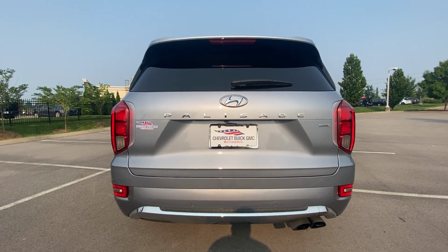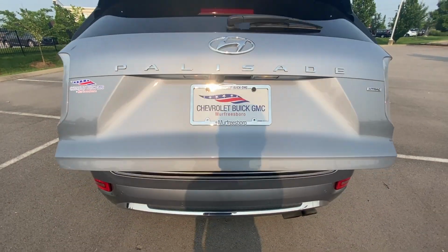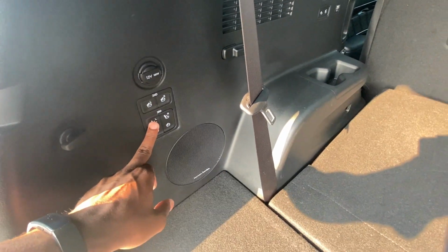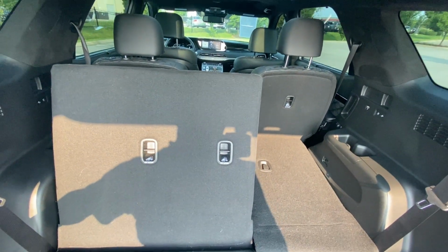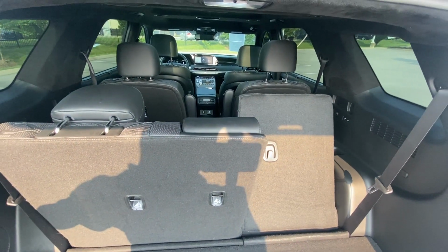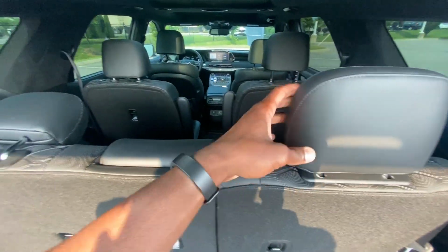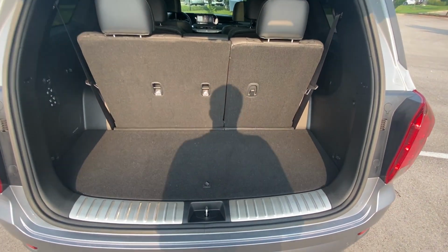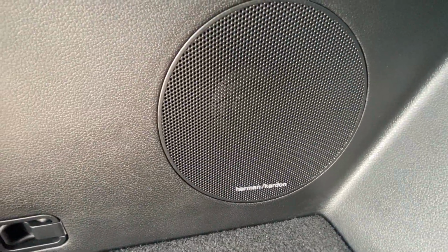And there's our rear end there. And then we have a power third row, which we can fold up and down. So that's pretty slick. It takes a minute, but it's nice that it's power. Like I said, you can fold those up or down, then you're good to go. And you still have tons of space with the third row up. But you can fold all the seats flat just by hitting these buttons here. And then you have that subwoofer there.